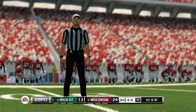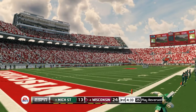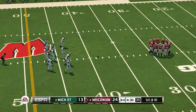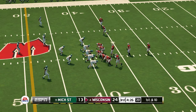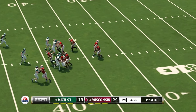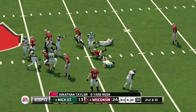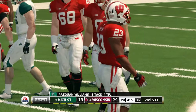After review of the play, the ruling on the field is reversed. So the call on the field will be reversed. First and 10. Ball on the 39. He makes it out to maybe the 39-yard line. No gain. That makes it second and 10.